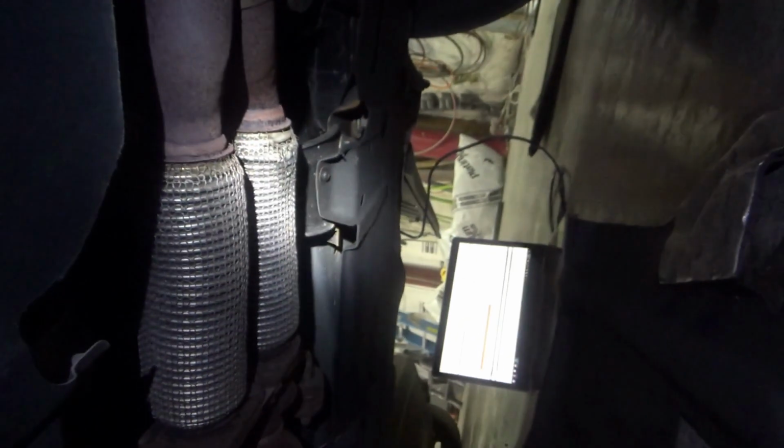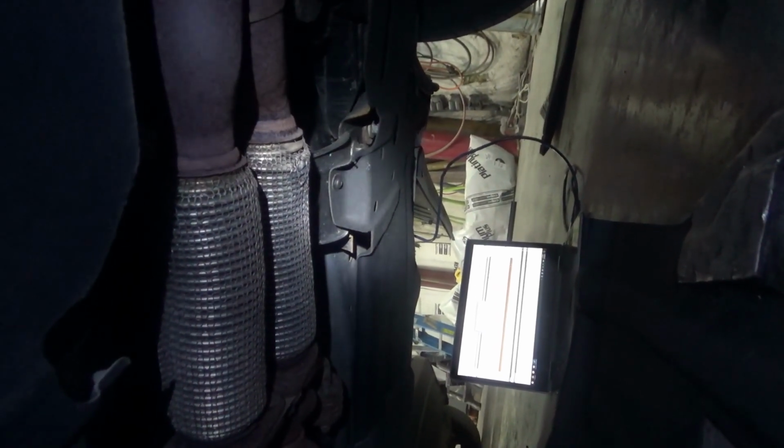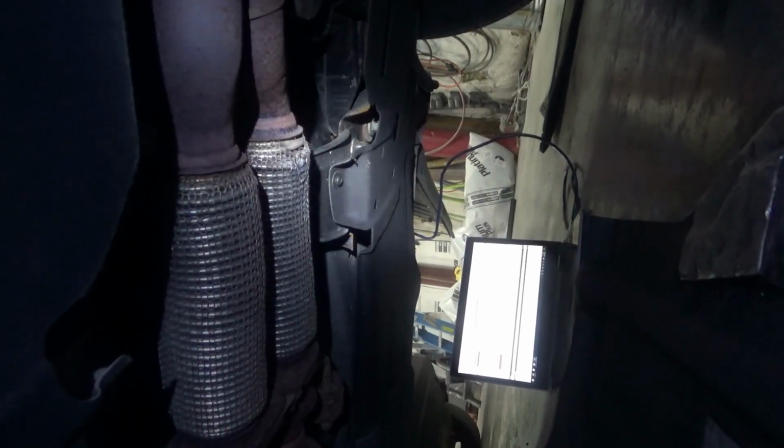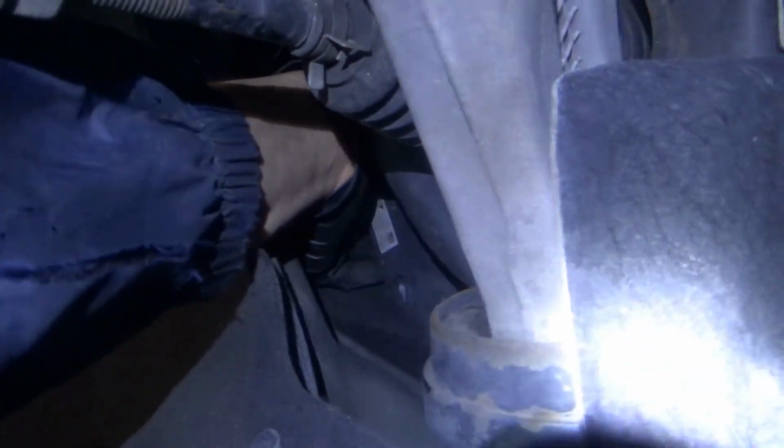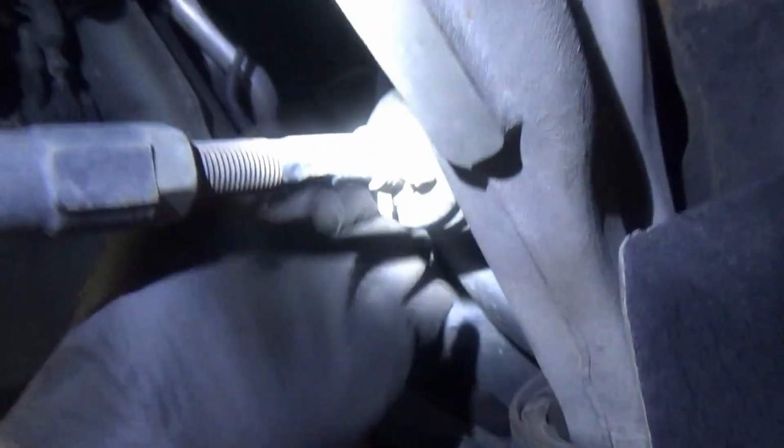Now it's perfect. So I can try unplugging it, plugging it back in, and we'll take a look at the connector. But these connectors are impossible to get to. They're like smashed up against the firewall. Might not be a wiring problem after all.